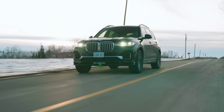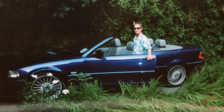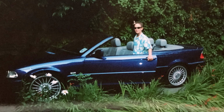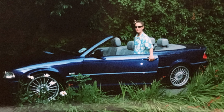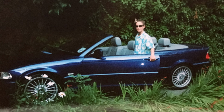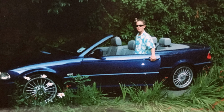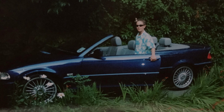Thomas, did I ever tell you that my dad had an Alpina? Really? Yeah, my dad was cool. Look, he had a blue E46 B3 Cabrio. And look, there's my little brother standing next to it. Wow, that's awesome. Wait, James, don't you only have one brother and he's older than you? Thomas, you fool. Look at the photo. How can that person possibly be older than me? That is clearly a child. I hate you. I know.